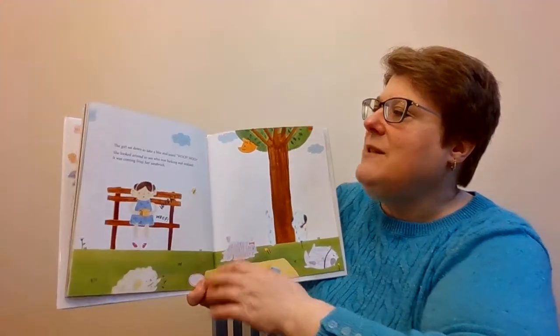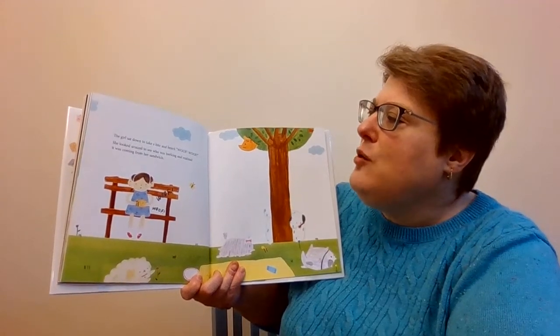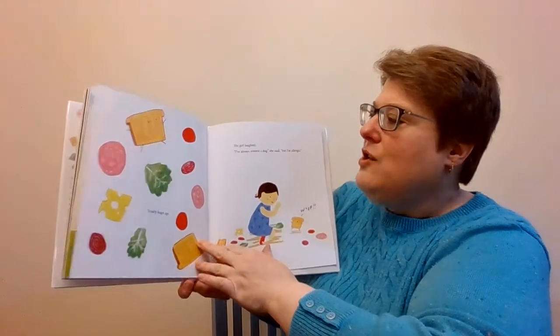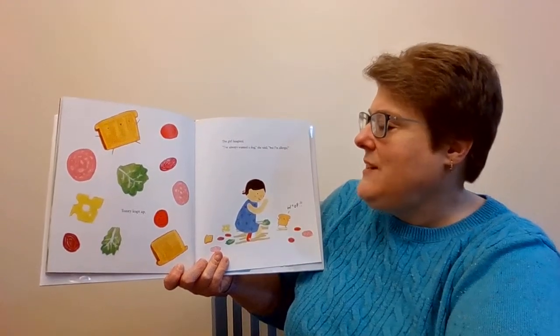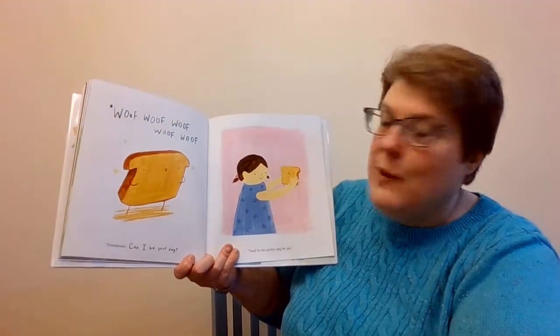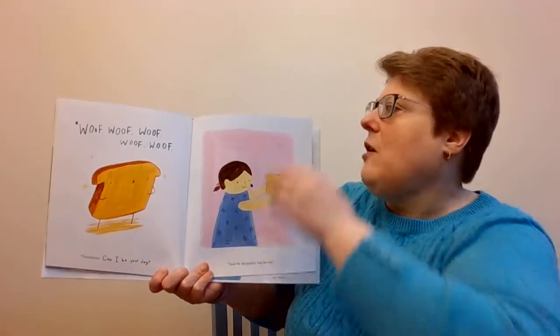The girl sat down to take a bite and heard, "Woof, woof!" She looked around to see who was barking and realized it was coming from her sandwich. Toasty leapt up. The girl laughed. "I've always wanted a dog," she said, "but I'm allergic." Woof! Woof, woof, woof, woof, woof. Translation, can I be your dog? You'd be the perfect dog for me.